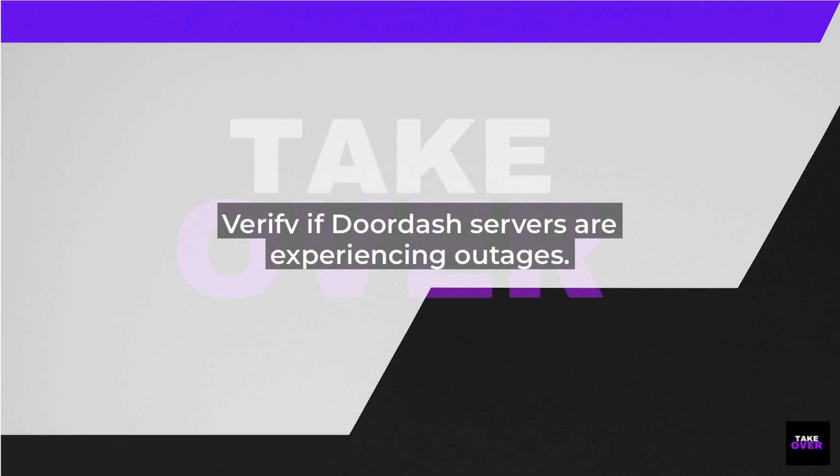As a last resort, uninstall and reinstall the app. This ensures you have a fresh install, but remember to log back in afterward. And if nothing works, contact DoorDash support through their help center or app. They're usually quick to respond.